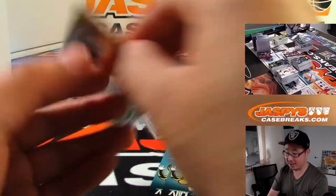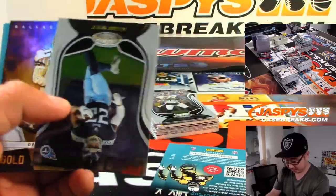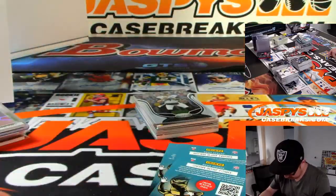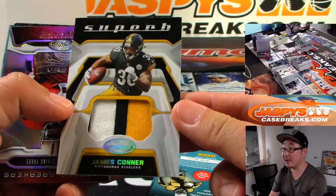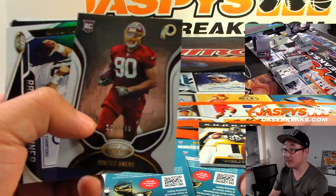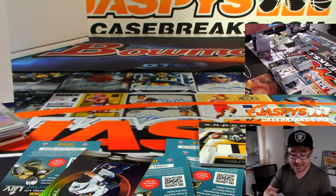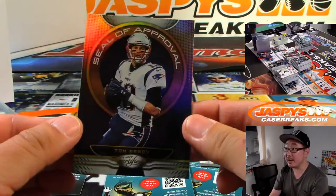The Juice, O.J. Howard. 22 out of 25. Buccaneers, Jeremy Anderson. Immortals to 99, Dan Fouts. James Conner, superb, 3-color relic to 50. And Drew Locke, that's a nice patch, new generation relic, 22 out of 35. Broncos, Richard L. There's Tom Brady.